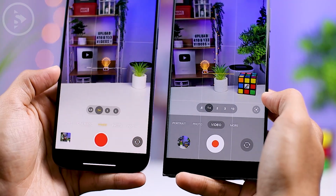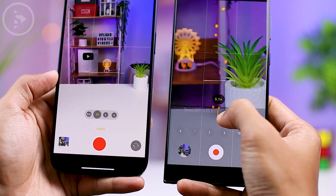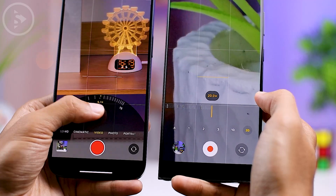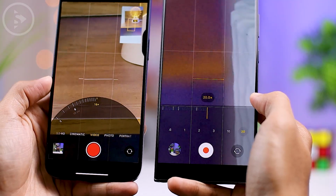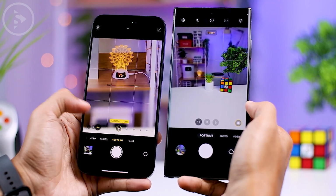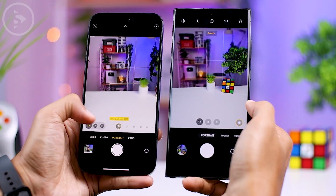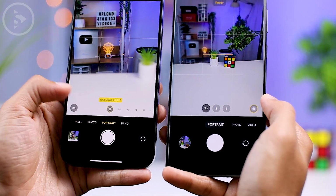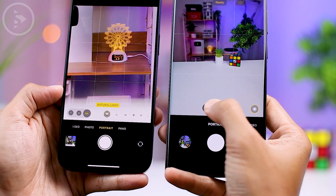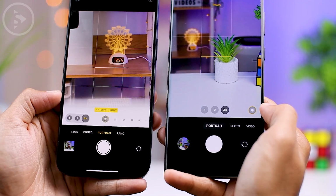In video mode, the S23 Ultra also appears to zoom in a bit further because it supports up to 20x digital zoom, whereas the iPhone 15 Pro Max can only achieve a maximum of 15x digital zoom. Next, when comparing the portrait photo mode, here we can also see a slight difference between the two smartphones. On the iPhone, portrait mode can be used with 1x, 2x, and 5x zoom lenses, whereas on the Samsung S23 Ultra, only 1x, 2x, and 3x zoom lenses are available in this mode.